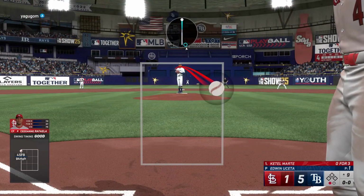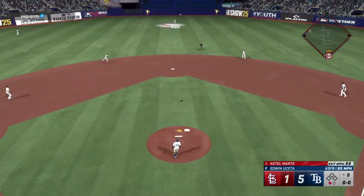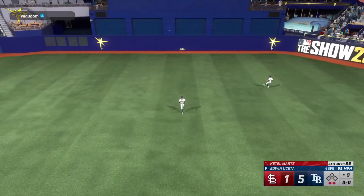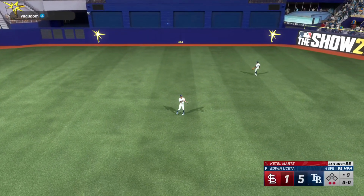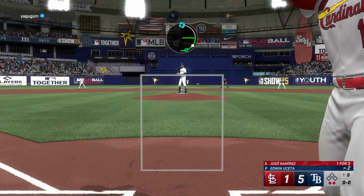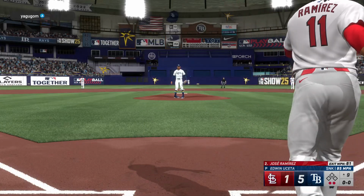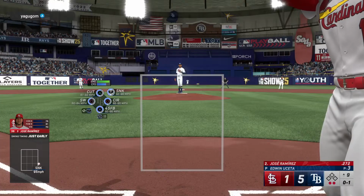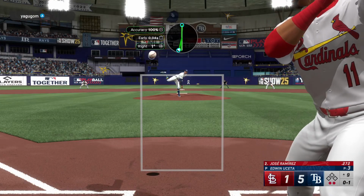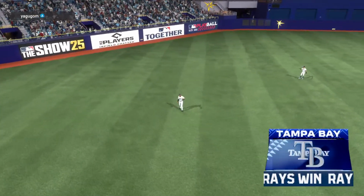Ketel Marte up to the plate. That's towards center. Ruiz under it. He's got it, and there's two down. So they're down to their final out. Now it's going to be Jose Ramirez. Swinging a foul straight back. Lifted to left, and that should do it. And that'll do it.